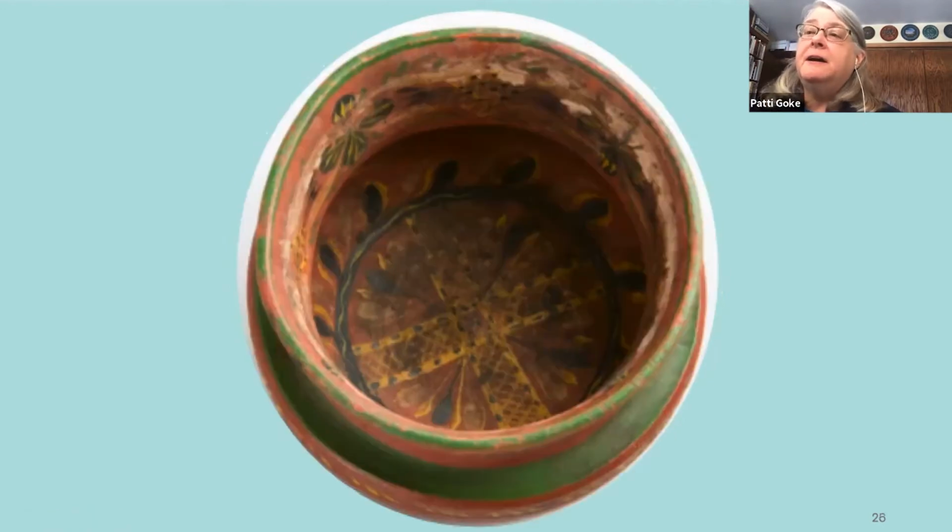In the next slide, you'll see a large cross on the bottom. Again, we don't know if it was meant for protection. Geometrics are great and easy design. And you're going to see that some of these painters really were not the best painters, but that's okay. And then you also see that webbing or that lattice work on the bottom that is enclosed to keep the evil spirit from getting out.